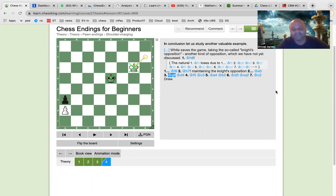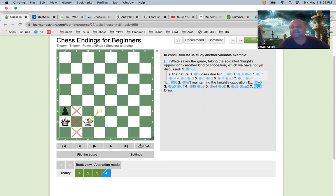See, now Black is moving to d4 and the white king is not moving to f6 but f5. c3 and he's moving to e4. b2 and he's moving not to d4 but d3. And now when the black king captures, the white king is able to go to c2 and then block the black king and get a draw. Right?